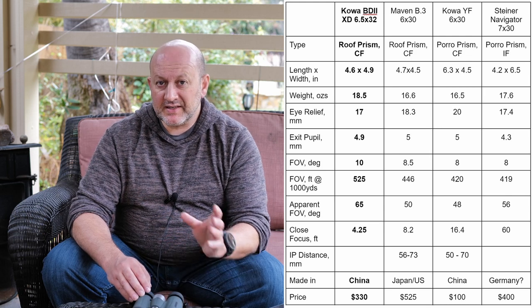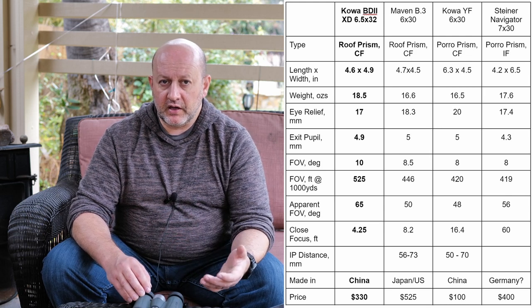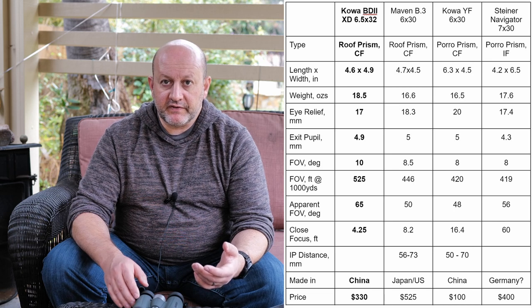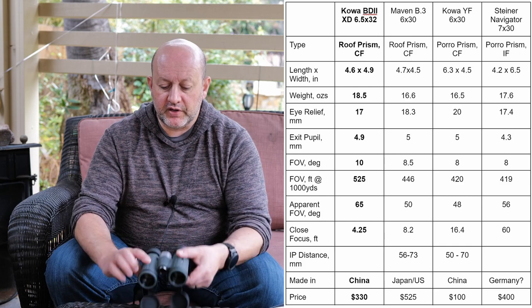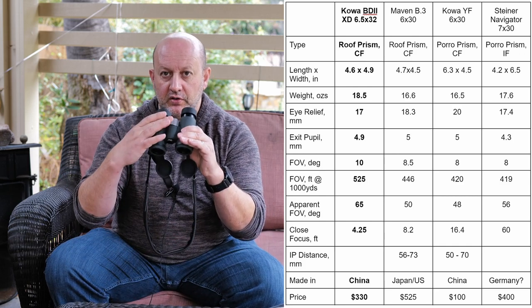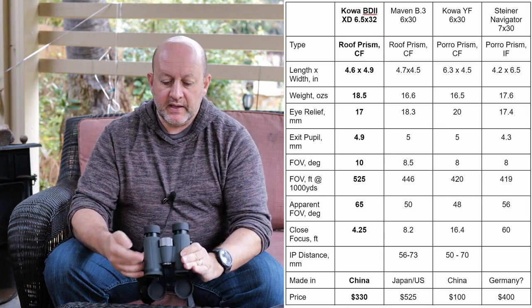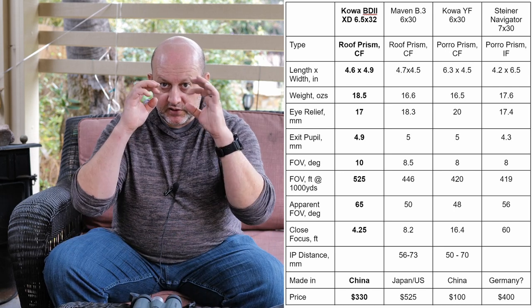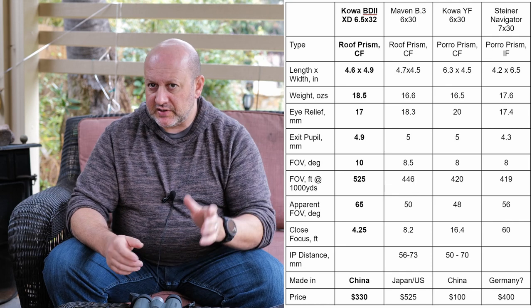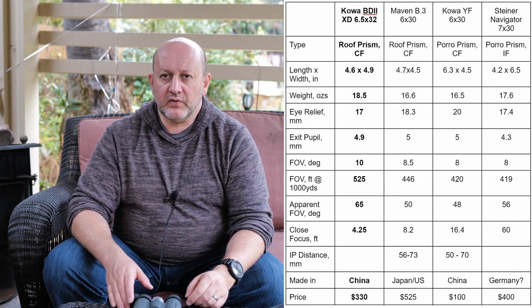And the other binocular that's kind of in the ballpark here that I put on the table is the Steiner Navigator 7x30. I happen to have that one as well. That is an individual focus binocular, right? Like here you have this center focusing knob that focuses both barrels. In the IF, individual focus binocular, basically each barrel is focused individually. You set it up for some reasonably distant focus and you don't touch it.